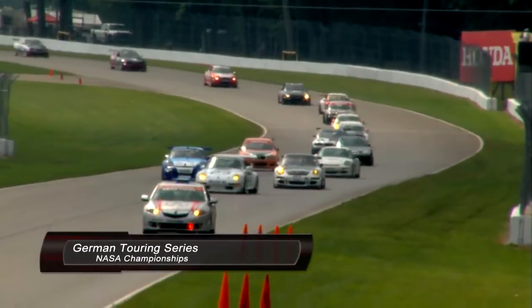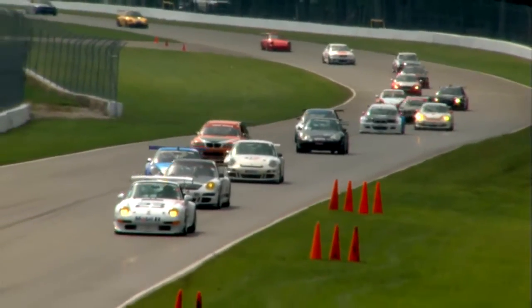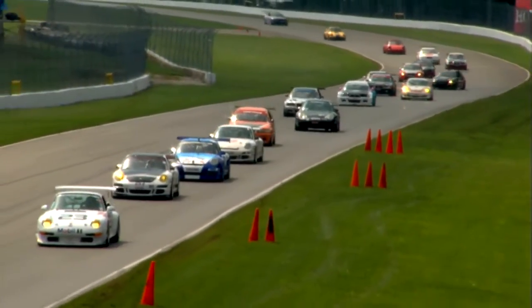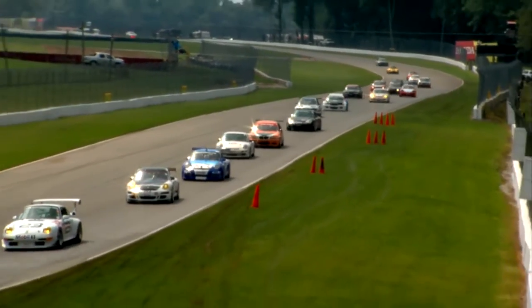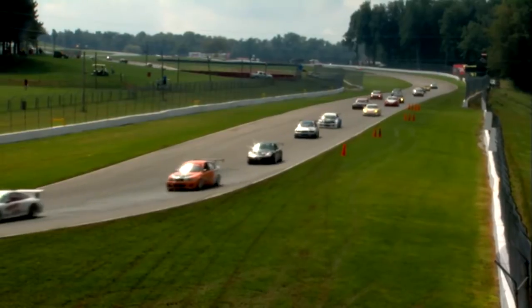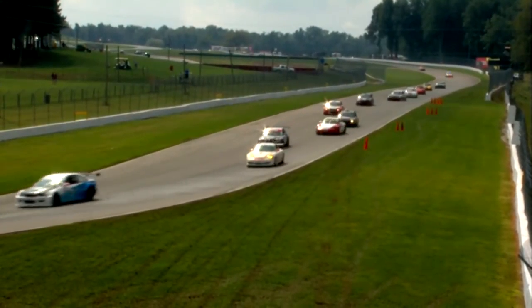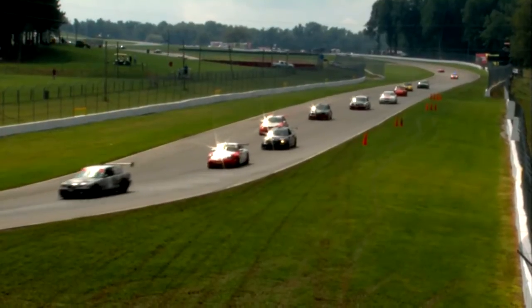Welcome back to the 6th Annual NASA National Championships presented by Toyo Tires. We are live at the Mid-Ohio Sports Car Course here on SpeedcastTV.com. It is time for 66 cars to hit the racetrack. John Lindsay, known as German Touring Series, GTS 1 through 5. Ladies and gentlemen, here are some of the players that you're going to see.